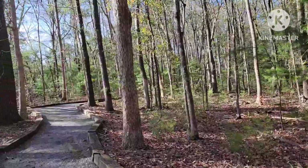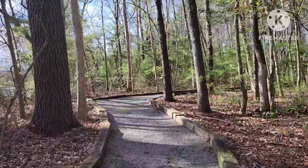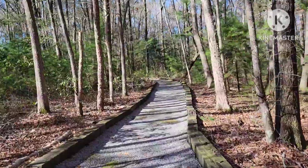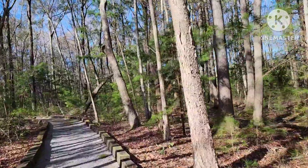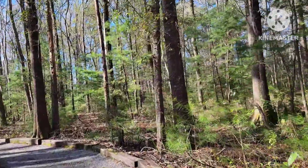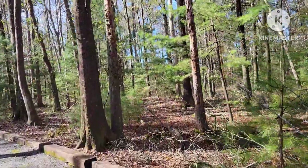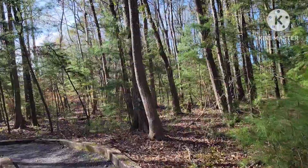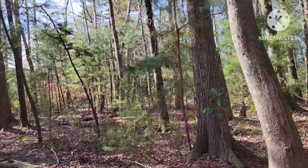Looks like up ahead here it's gonna get more into actual nature. It's veering away from the road. It's very chilly here today. It's about 43 degrees, I think it was, when I got out of the car. Chilly for Charleston, although this is North Charleston, still chilly for the low country. How about we say that?